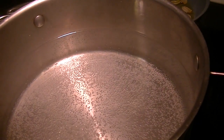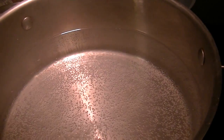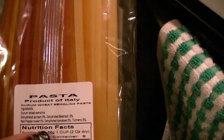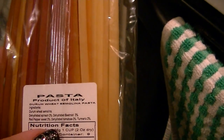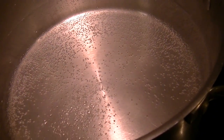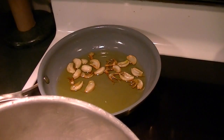So while I was doing dishes, I started the salty water for the pasta, and I'm going to use this specialty pasta from Christmas Tree Shop. It looks like it's in 4 different flavors. It has spinach, a beetroot, red pepper, tomato, and turmeric, 5 of them. So I'm gonna break these in half, and as soon as the water comes up to boil, pop them in there. I have my garlic olive oil all ready to go.